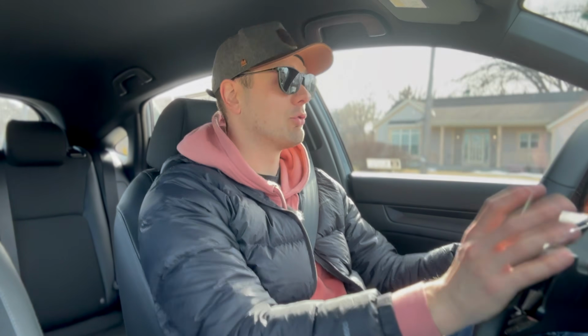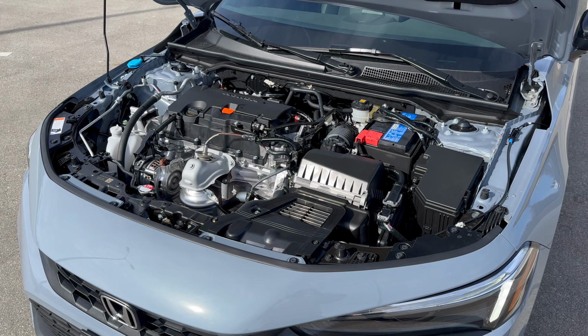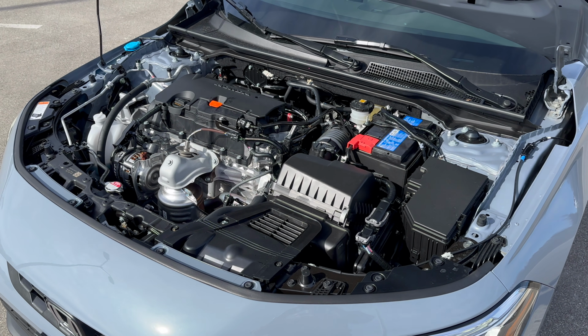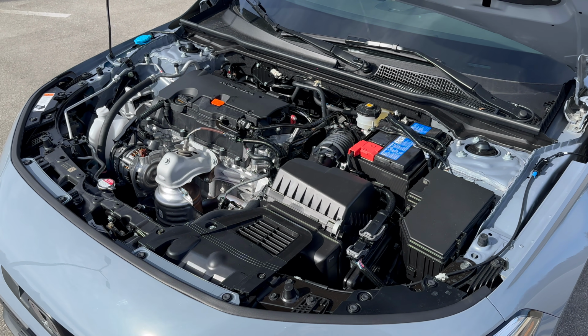And then there's the engine, or engines. Here we have the base engine. It's a 2-liter naturally aspirated 4-cylinder. It's what you're gonna get on the lower to mid trims. It's good for 158 horsepower. You can either get it, like I said, in the manual or the CVT.